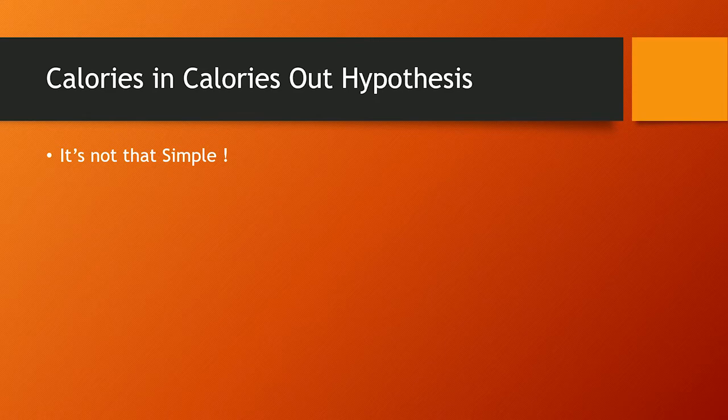So if someone believes that they are not losing weight despite restricting calories, that means that they are not expending enough calories compared to the amount of consumption that they have. If you balance these two values, you have to lose weight.